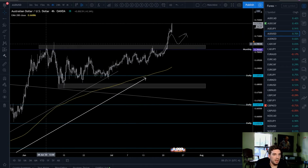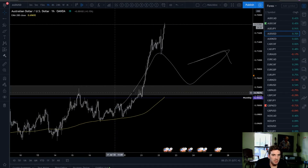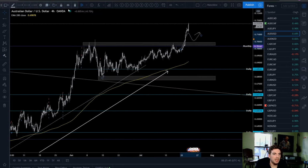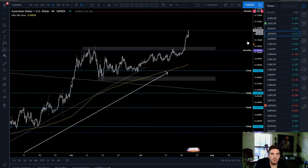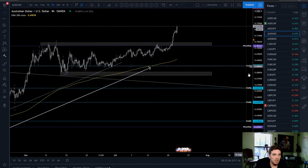And then here, same thing. We had the strong level, punched straight through it. Let's see if we got any retest. No, didn't really get any retest. It just ran through it. So probably not going to get that pullback for a little while. I think this one's got a lot of room to run to weekly. So we're chill on that.